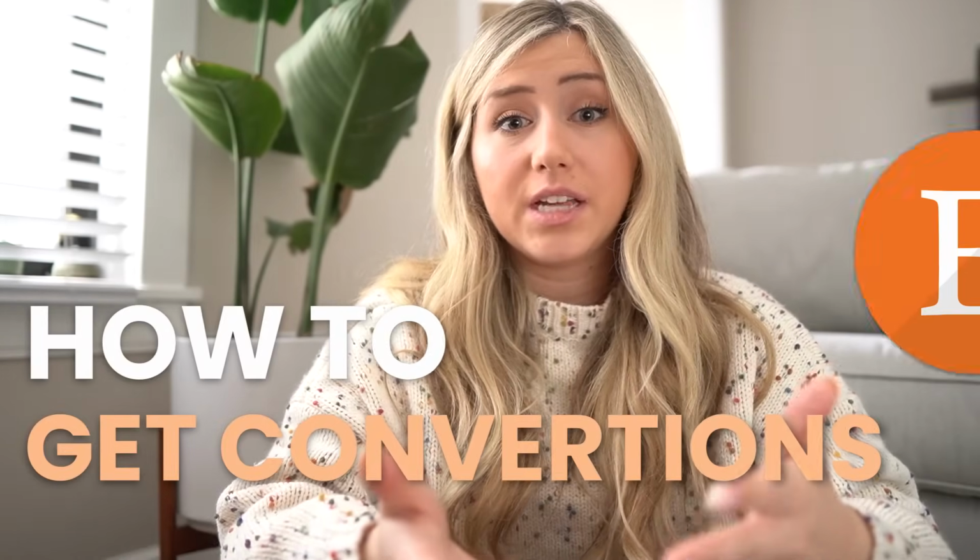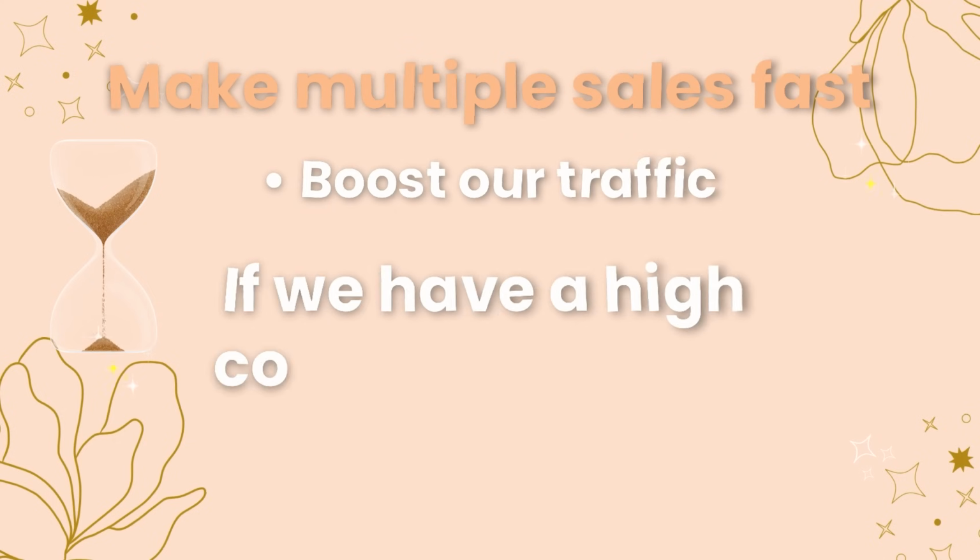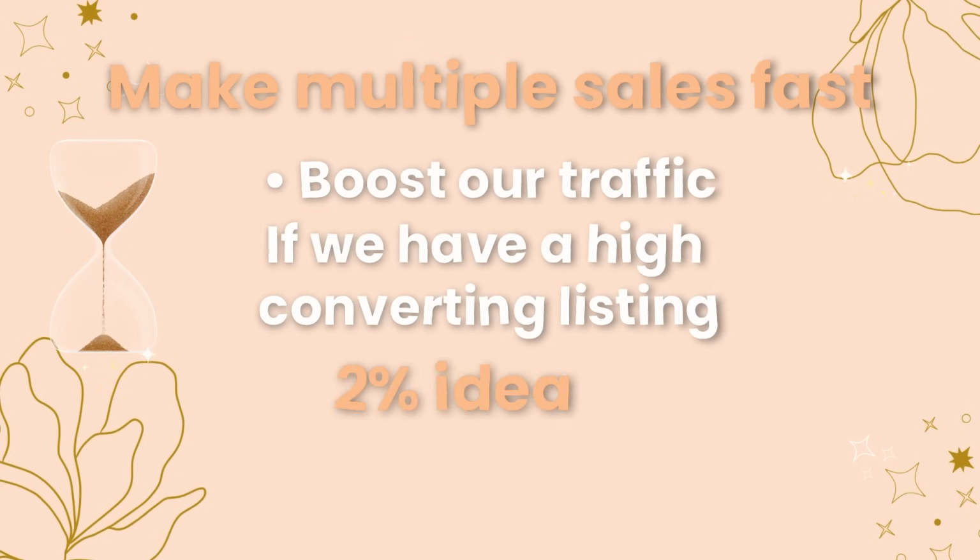Now that we nailed down how to get conversions on Etsy, generally speaking, in order to hit your goals of getting multiple sales within a short period of time, which is us getting those sales fast, the only way to get sales fast is to boost our traffic. If we have a high converting listing, which we're looking at 2% ideally, once we have that, we can scale that to get sales fast.